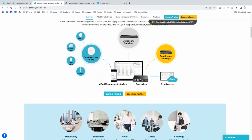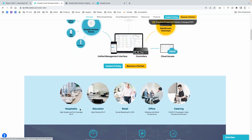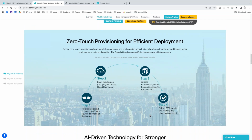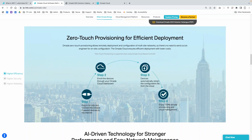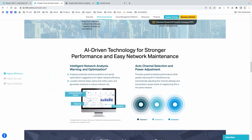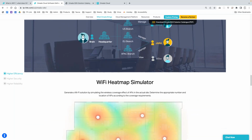It is a centrally controlled wireless and wired networking system. It is good for hospitality, education, retail, office, and catering. And here are the benefits. Zero-touch provisioning is for the cloud controller. We provide AI-driven technology for troubleshooting, and you can assign different levels of management for the administrator and the store owner, so the store owner can see the situation but not mess up the network.